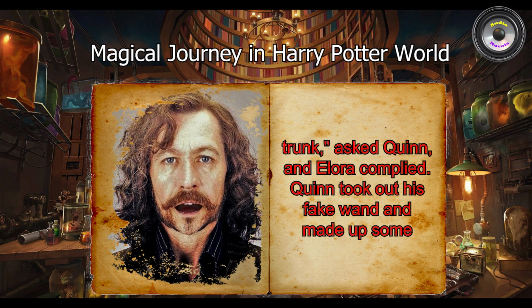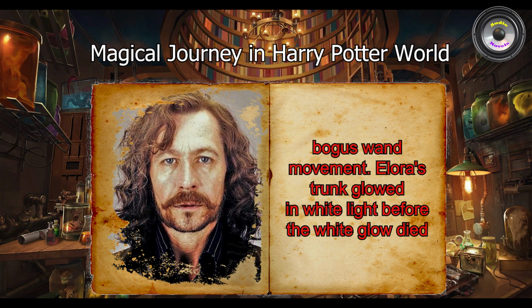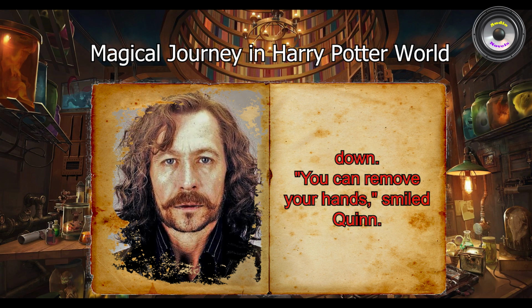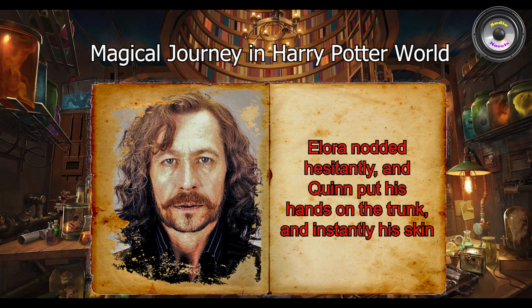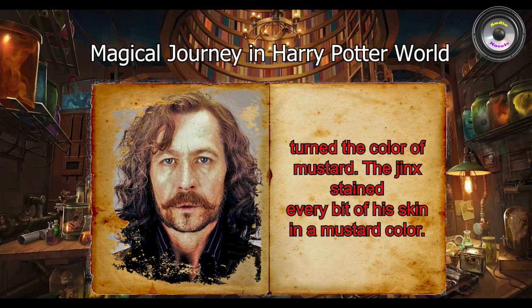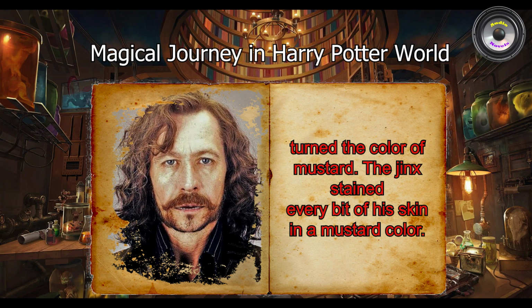Quinn took out his fake wand and made up some bogus wand movement. Elora's trunk glowed in white light before the white glow died down. "You can remove your hands," smiled Quinn. Elora looked at the trunk with suspicion, so Quinn asked, "Do you want to see the effects?" Elora nodded hesitantly, and Quinn put his hands on the trunk, and instantly his skin turned the color of mustard. The jinx stained every bit of his skin in a mustard color.